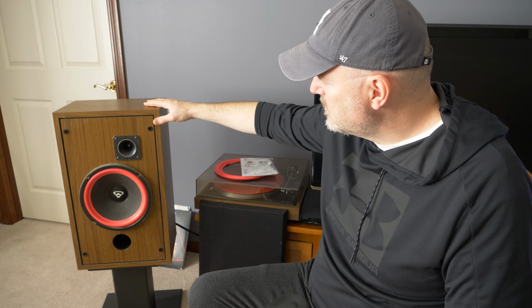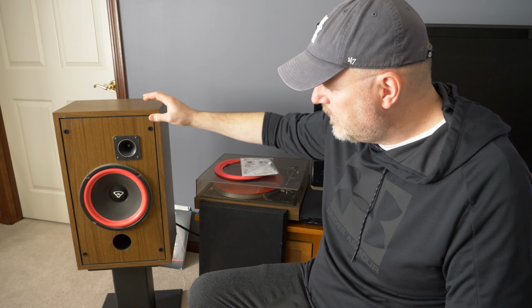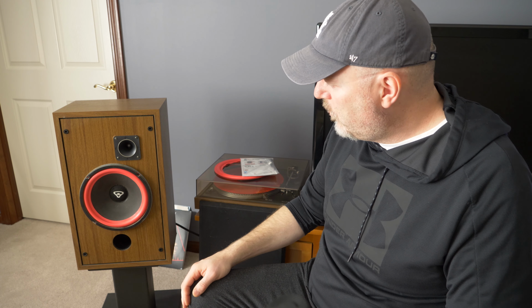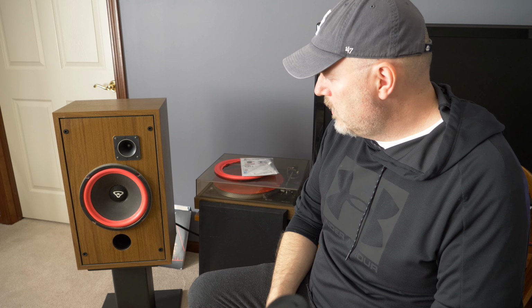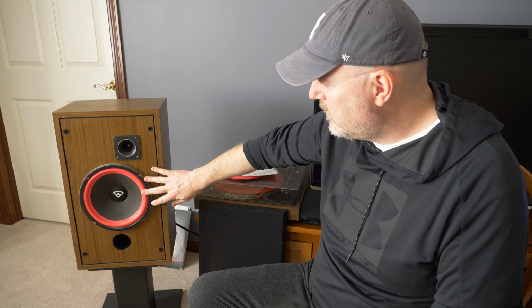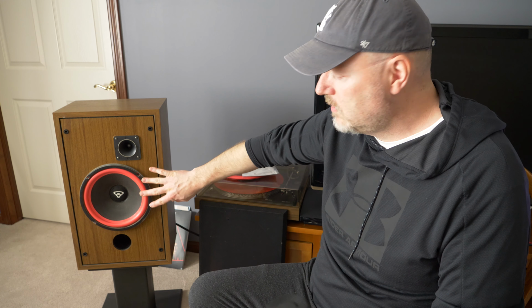The wood grain is in decent condition. It's a fairly stout box. It is a front ported speaker, so you don't have to worry so much about how far away from the wall you are. And it sounds great. The woofer is really nice. It's got an aluminum cast basket, which I saw when I pulled the woofers out, and I was really impressed with the quality of the woofer basket.